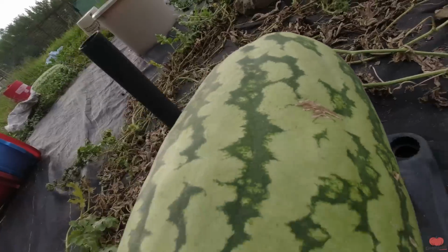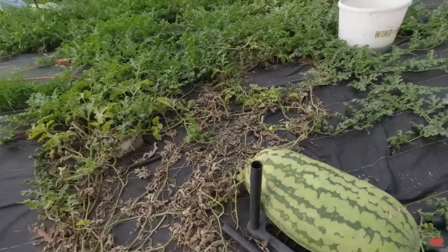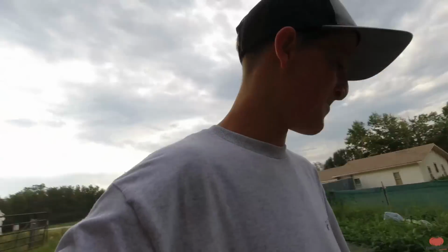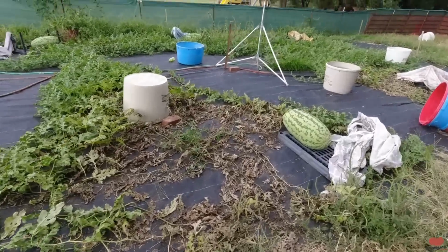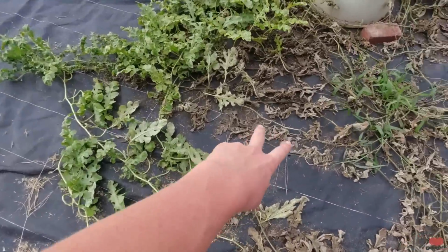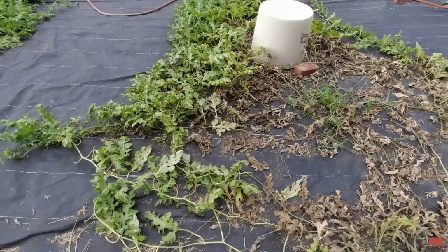Healed up just fine. And now we have a 100-pound watermelon that AJ grew. So he's going to be super excited. Even if his plant died, he's going to be super excited. And here's where it all started. This is the first plant I found the aphids on. It had like 2 or 3 leaves that had aphids on them right there.